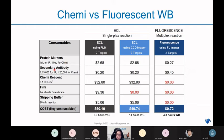And yes, the secondary antibody can be slightly more expensive than the HRP antibodies we use in chemiluminescence. But since there's no need for extra film and also ECL substrate, fluorescent Western blot can cost you as low as 72 cents, where chemiluminescence can cost you up to $50. The price might be different in different regions of the world, but if you calculate and compare chemiluminescence and fluorescence, the reduction of the cost is very evident.